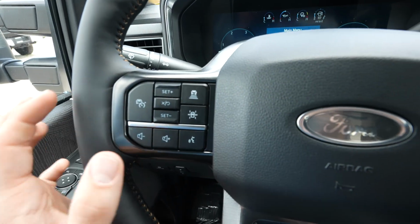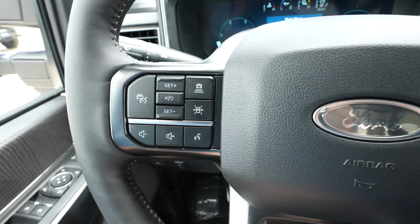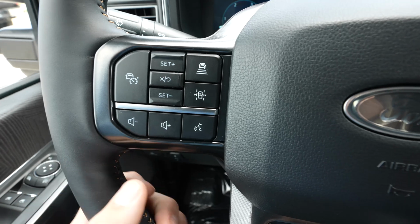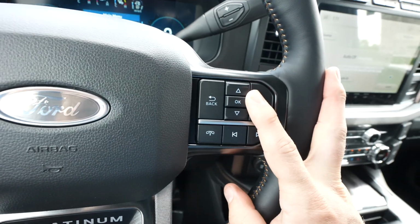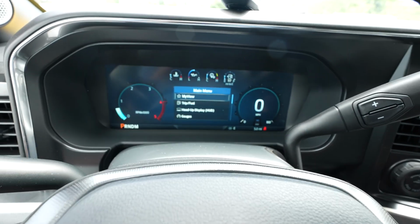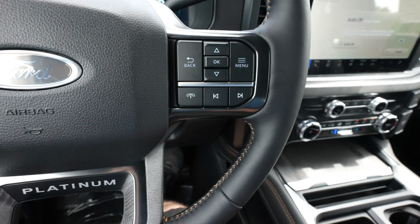Over on the left side of the steering wheel, we have all the cruise control buttons as well as your gap adjustment and then your lane keep assist button. Steering wheel mounted audio controls under those. Over on the right side of the steering wheel, we have all the controls for the center LCD display. And then under that, again, some more steering wheel mounted audio controls.